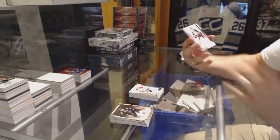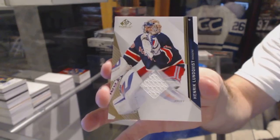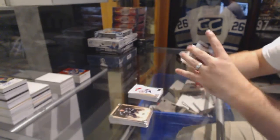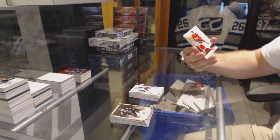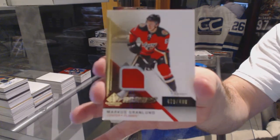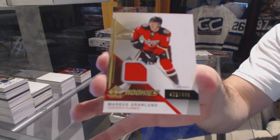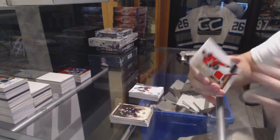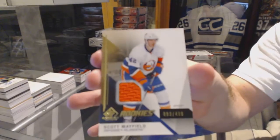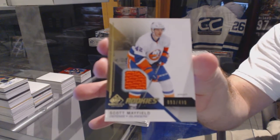We've got for the Rangers base jersey, Henrik Lundqvist. Base rookie jersey to $4.99 for the Calgary Flames, Markus Granlund. And we've got number to 499, Scott Mayfield for the Islanders.